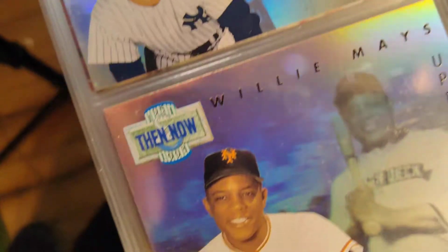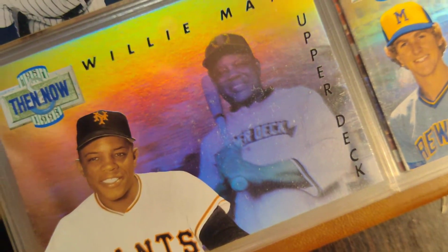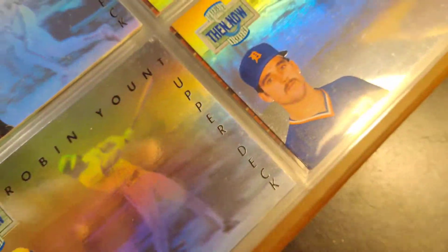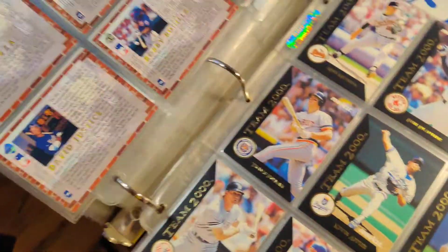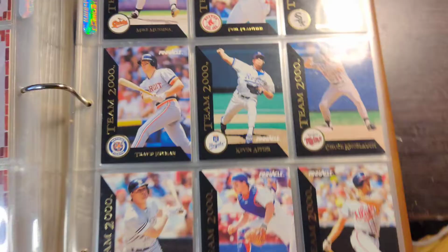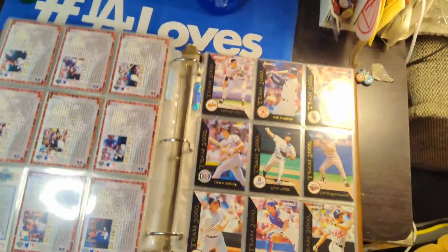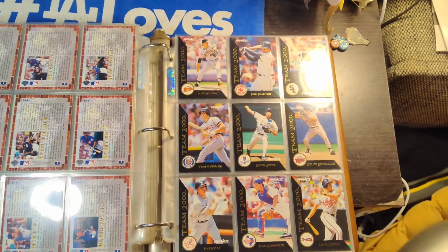Wearing an Upper Deck jersey. And Willie Mays, same thing. Look at that. Willie Mays now and then. Tell me that's not badass, dude. That's such a sick set. All right, man, I got to take a drink. I'm going to put my camera right here. Team 2000. Let me see if I can lower this so you can look at that for a while.